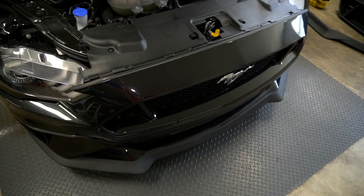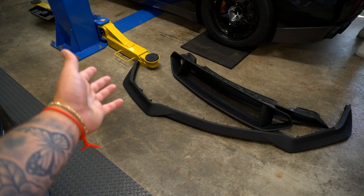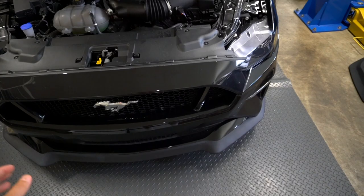They go all the way around, and the great thing about a lot of these aftermarket lips is that they're direct fitment, so there's really no cutting, drilling, or new screws. All the factory bolts from the PP1 work, at least.